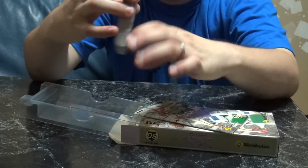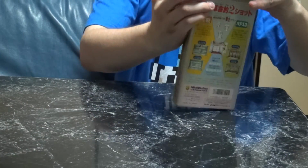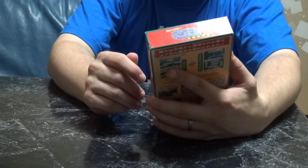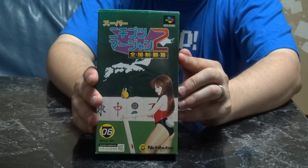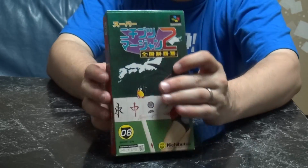There you go. This one doesn't have any inserts or anything. Or I don't have any with my copy. Boo-hoo, but I think it'll be all right. And there it is, too. All right, so also upgraded the bunny girl too. Awesome. So there you go. So this is Super Nichibutsu Mahjong 2. Doesn't have pachinko, but just mahjong.